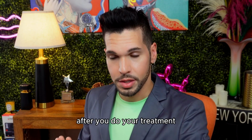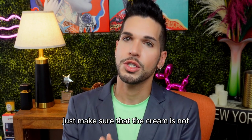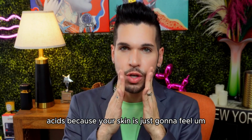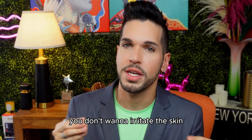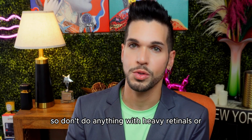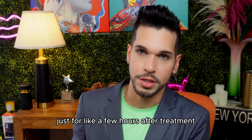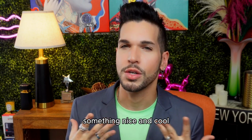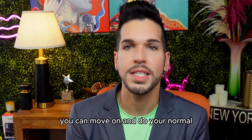After you do your treatment, make sure that you follow with your favorite moisturizer. Just make sure that the cream doesn't have a lot of active ingredients as far as acids, because your skin is going to feel tender or sensitive. You don't want to irritate the skin, especially if you have hyperpigmentation. So don't do anything with heavy retinols or anything like that, just for a few hours after treatment. Follow either with a hydrating mask or something that is gel based, something nice and cooling and refreshing. And then after a few hours, you can move on and do your normal skincare routine.